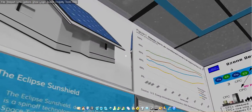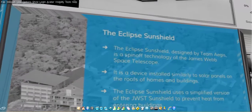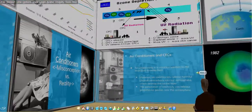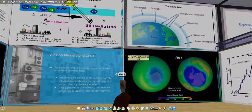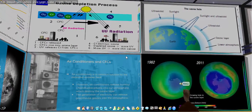Yeah, so air conditioners are widely used in the U.S. As you can see from some of these graphics that we have here, their usage is increasing, especially in the southeastern United States and southwest, where the temperatures are extremely hot. One of the largest issues with air conditioners is that they release CFCs, chlorofluorocarbons, into the atmosphere. And CFCs destroy the ozone layer at a very fast rate. Something around 1 molecule of chlorofluorocarbon can destroy up to 10,000 molecules of ozone.